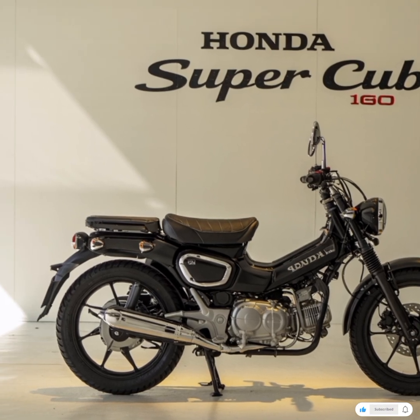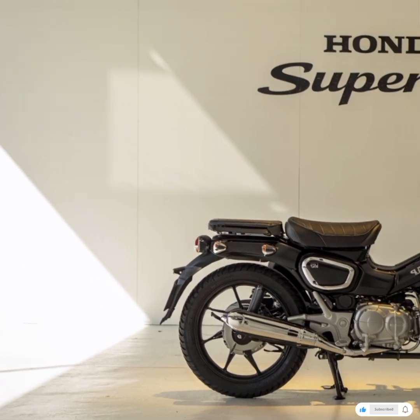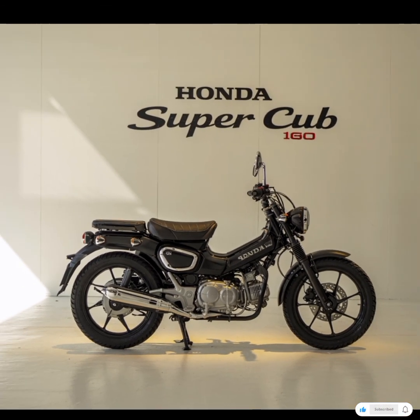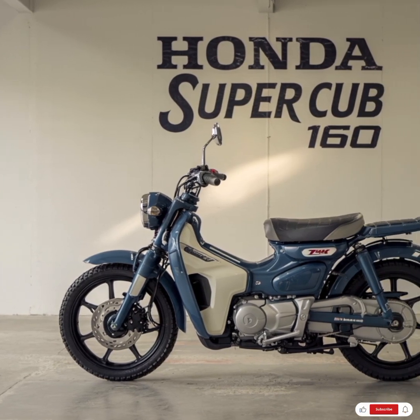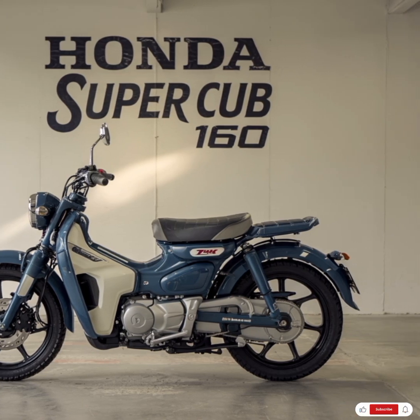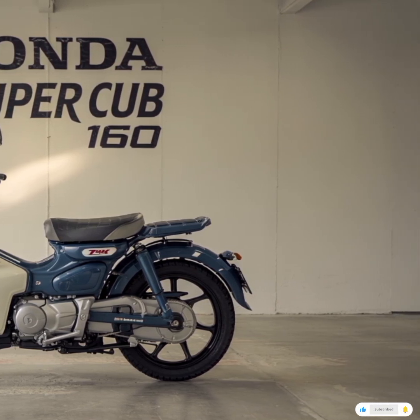Now let's talk numbers. The 2026 Honda Super Cub 160 HRC Red Color Edition comes in at an estimated price of $3,899, or around 3.20 lakh in India if and when it launches there. It's positioned as a premium urban commuter, and while it's pricier than your average 110cc scooter, what you're paying for is style, engineering, history, and exclusivity.